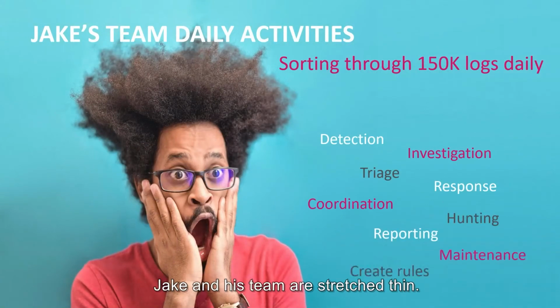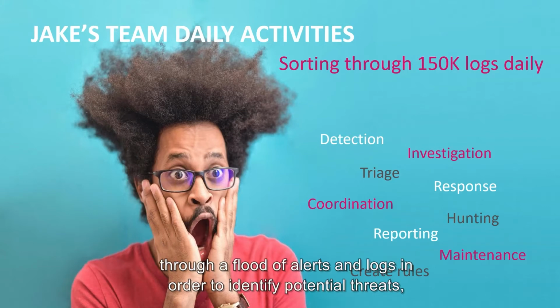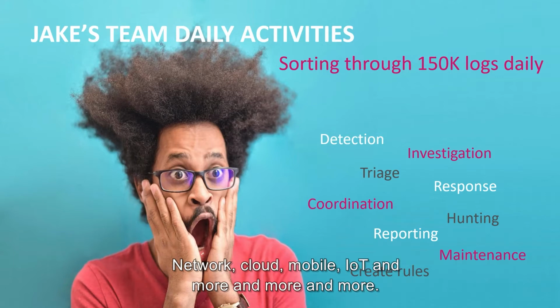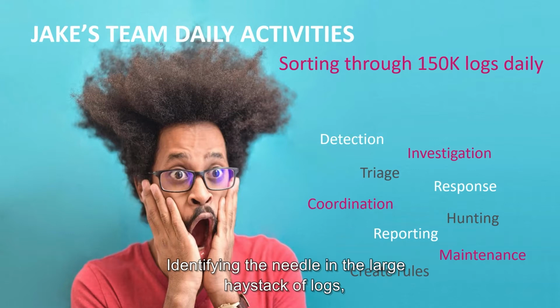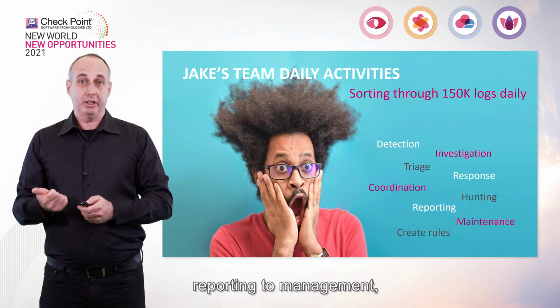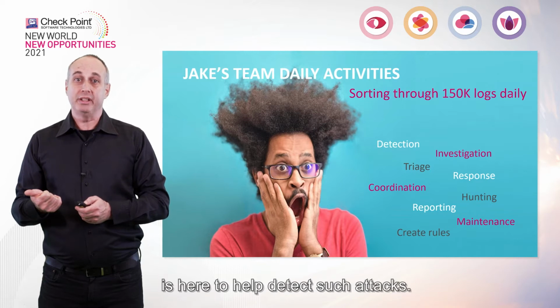Jake and his team are stretched thin. Every day, the cybersecurity team has to sort through a flood of alerts and logs in order to identify potential threats. These alerts are generated by multiple tools because our environment continues to expand and become more convoluted. Network, cloud, mobile, IoT, and more and more. I listed here some, but not all, of the team's activities. Identifying the needle in the large haystack of logs, investigating potential incidents, triaging and prioritizing detected events, coordinating a response across team members and tools, reporting to management, keeping up with new and trending attacks, and ensuring an updated set of rules is here to help detect such attacks.